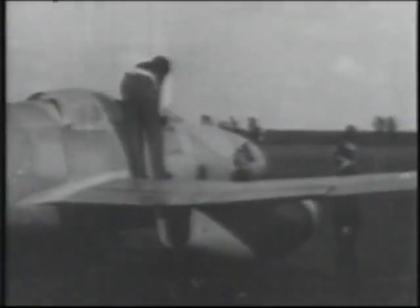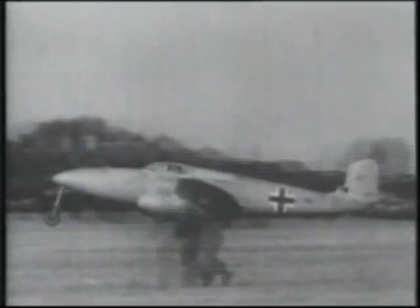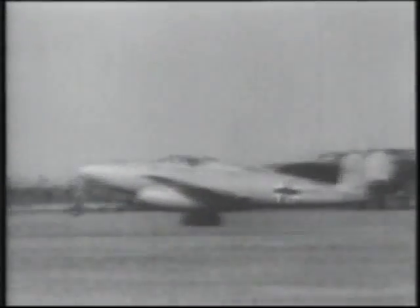Heinkel's next attempt was with a two-engine jet-powered fighter. As an airframe, the HE-280 was ready in September of 1940, but new jet engines were still some way off. So for almost a year, the Heinkel test crews had to be content with glider trials, all of which confirmed the 280's excellent aerodynamic features.